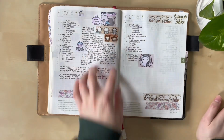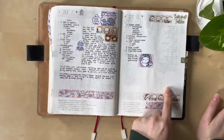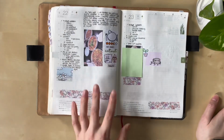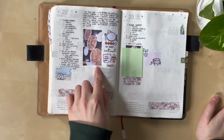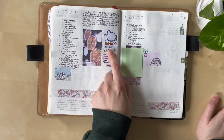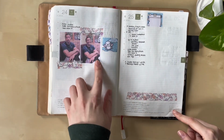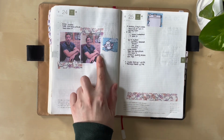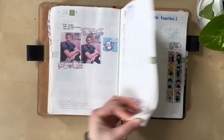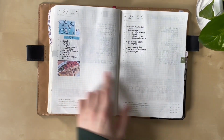Here, you can see I was really trying to get back into this journal, but it didn't really work. So more empty pages. Oh, this page, we went to a restaurant. Trying to backfill, my boyfriend and I went to a restaurant together. More empty pages. This is just a picture of the lunch I made.